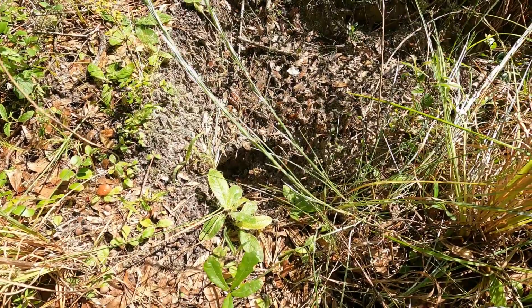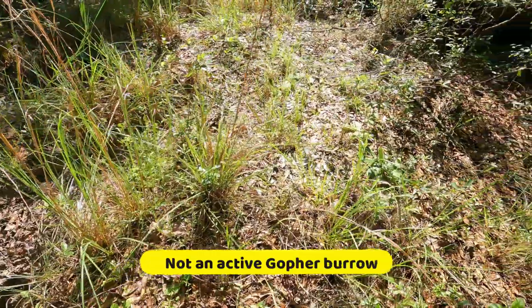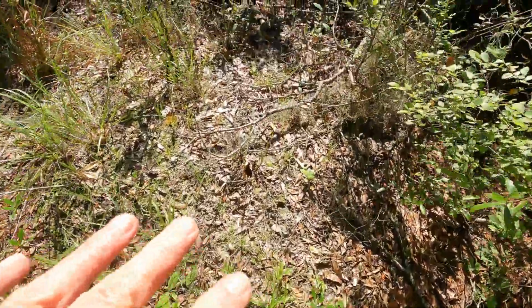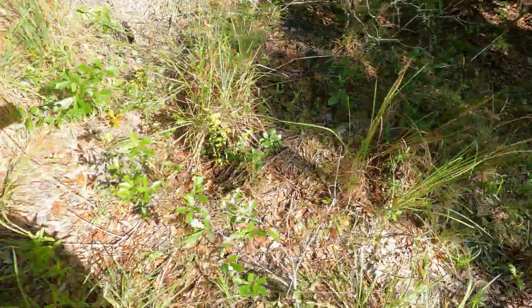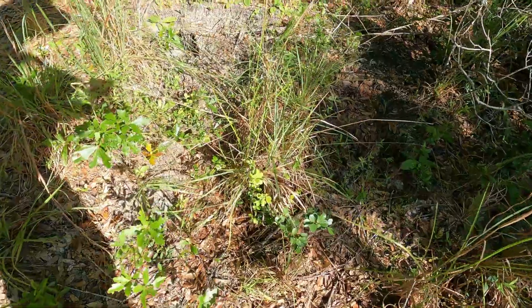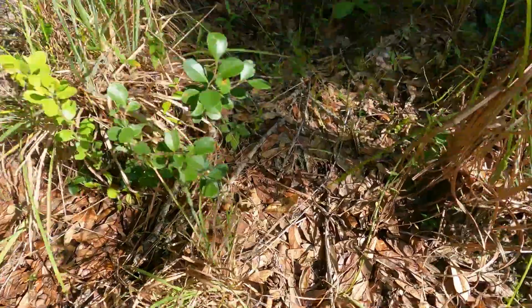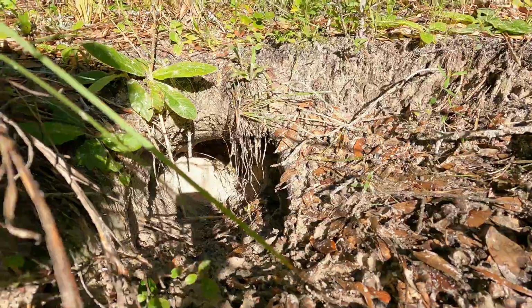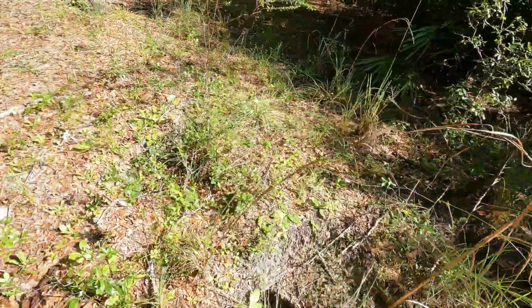So this is a non-example. We're not going to count this one as an active gopher burrow, but it once was. This is the apron. Big mound of sand right here. Lots of vegetation all over it. No sign of gopher trails. They follow the same path every time they exit and enter, so it's always a clean area. This has leaf litter all over it. And the shape of the burrow is different. So this is an old gopher burrow, but we're not going to count that one. So we're still at 5.